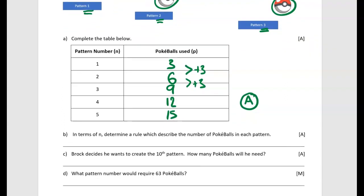We were then asked to determine a rule which describes the number of Pokeballs in each pattern. So the way our rules work is the gradient, that there is going to be 3n, and we then normally have to go back 1 to find out the start value, or the n equals 0 value, but that would have been 0. So you could have written plus 0 here, but mathematically we try to ignore the plus zeros. If you told me 3n was the rule, you were awarded an achieved mark.